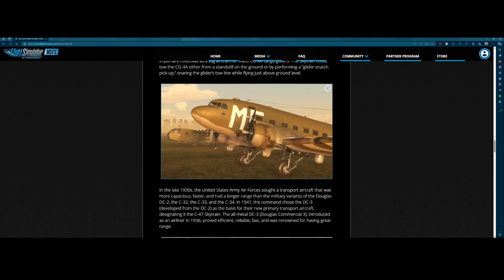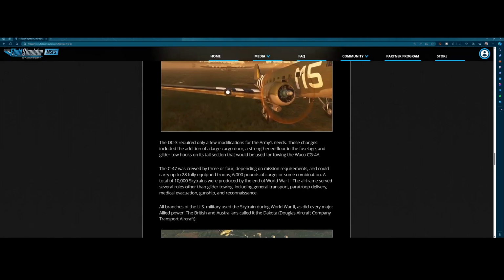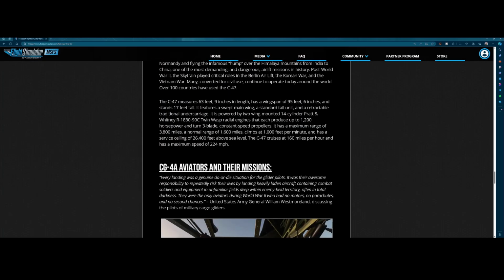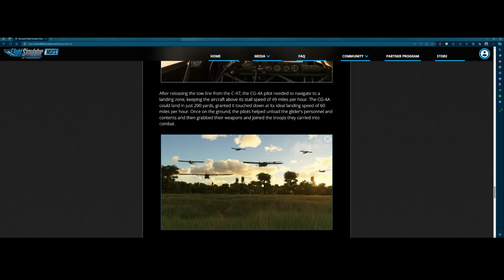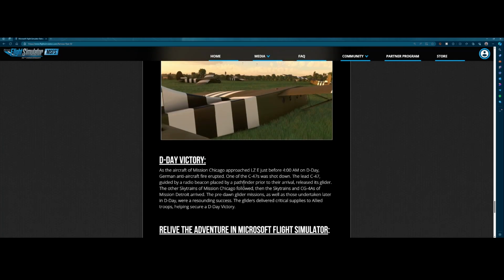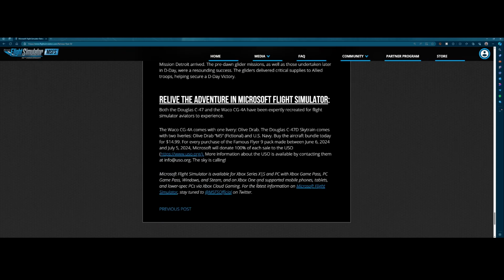So with that, we're going further down and we find some more information about the C-47D, as well as a lot more information about the operations which they did, right? So if you're interested, there's a lot of information here. I think it's really cool that they spent so much time on doing this. But scrolling down, we will find the relive the adventure in Microsoft Flight Simulator, right?